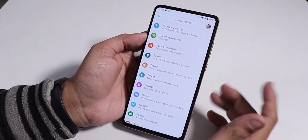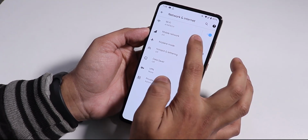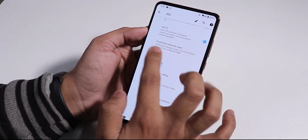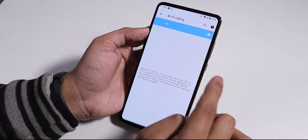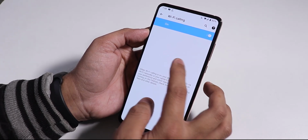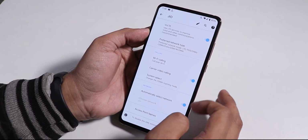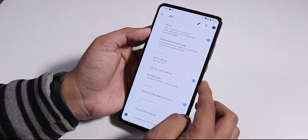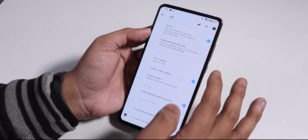And if you guys are interested in VoWi-Fi, let me show you. I have a Jio SIM inserted, of course, and in the mobile network settings, if you scroll down, you will find this VoLTE, of course. Then you will find this Wi-Fi calling. By default, it stays disabled, but right now I have enabled it. I'm not pretty sure how to detect if it's working or not, but I think this should work fine. For you guys, if you enable Wi-Fi calling from here, this should work.